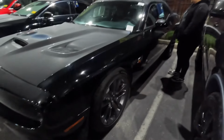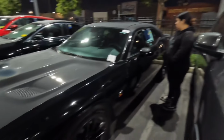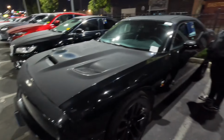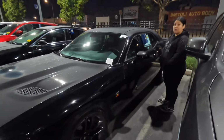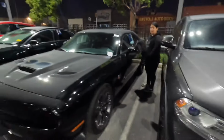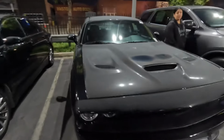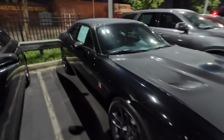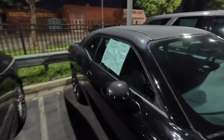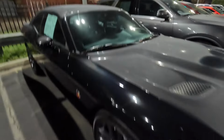Brand new. It's a 2022 Dodge Challenger Scat Pack, y'all. What's their price? 44. Well, it's brand new anyway. You're going to be paying anyway. So, yeah, y'all. Brand new? 5,000 miles? Oh, yeah. See, no wonder. Whoever had this, they didn't even drive it. Or, you know what? They probably bought it from a main dealership that couldn't sell it.